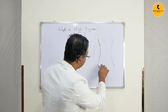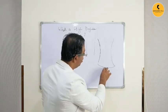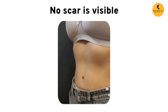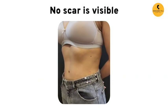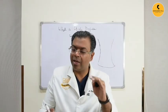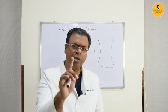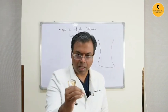The scar is kept very, very low, always hidden in your undergarment, called a bikini scar. Even if you wear a low waist denim, sari or lehenga, the scar is never going to be visible. It's that low. In fact, if someone has a cesarean scar, we will remove that scar and finally you will have only one scar, which is just around the pubic hair.